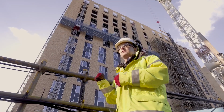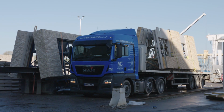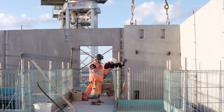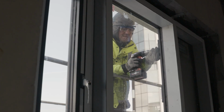As you can see, this is a precast building with the brick slips actually cast into the panels as they come out of the factory from FP McCann. We're installing 8 to 13 panels a day. It's fantastic in terms of programme because we get the frame up as well as the external envelope. We're able to install the windows straight off the mast climbers.